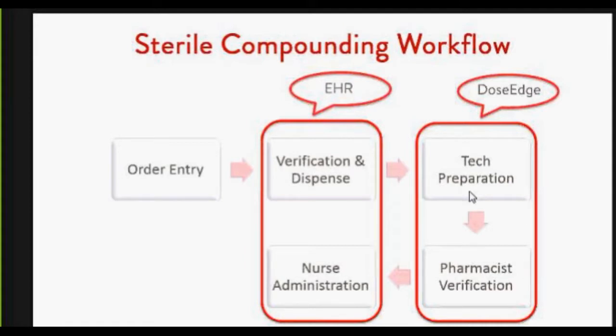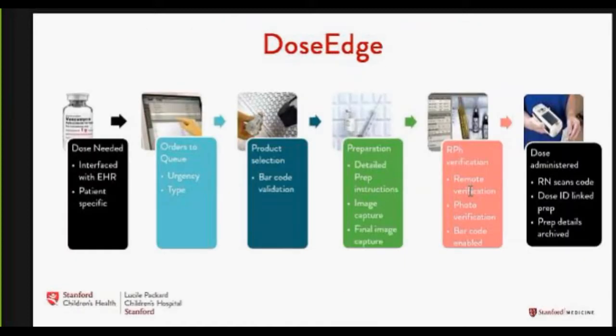This is called dosage, and where it impacts the process in pharmacy is the technician preparation and the pharmacist verification. It is interfaced with the EHR. It is patient-specific. The orders flow to a queue for the pharmacy technician. So now they are able to prioritize in terms of urgency and type, and that's something they were not able to do previously when they had a stack of labels.